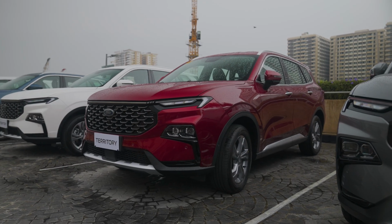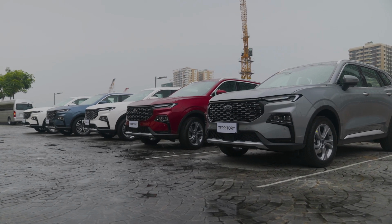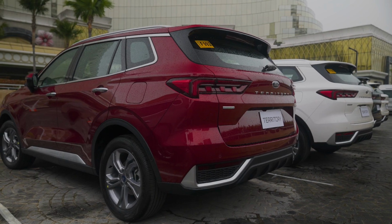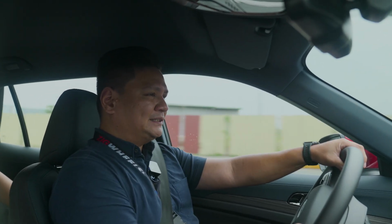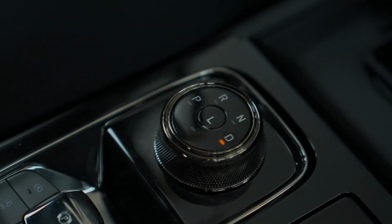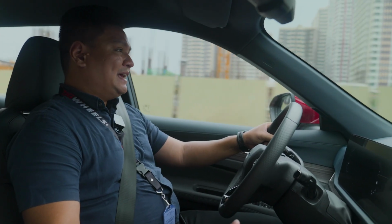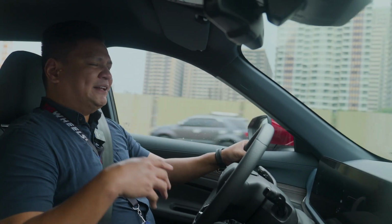The NVH levels have definitely improved over the previous Ford Territory, thanks in part to the more solid body structure right here, and of course the McPherson struts up front and the multi-link rear suspension. I can definitely feel more power going to the front wheels, thanks of course to the 7-speed wet type dual clutch transmission. You can just twist this dial instead of using an old-fashioned lever, so it is a drive-by-wire transmission right here. Definitely good. All right, let's talk about how it looks.